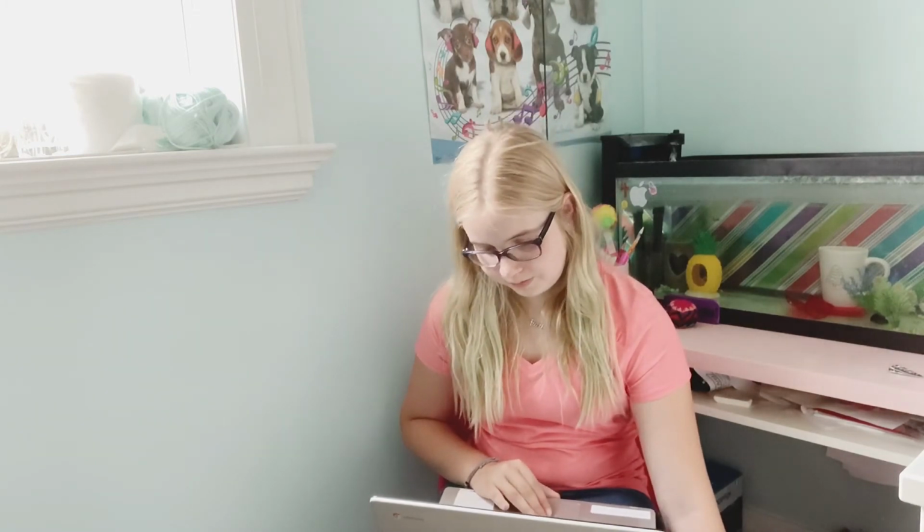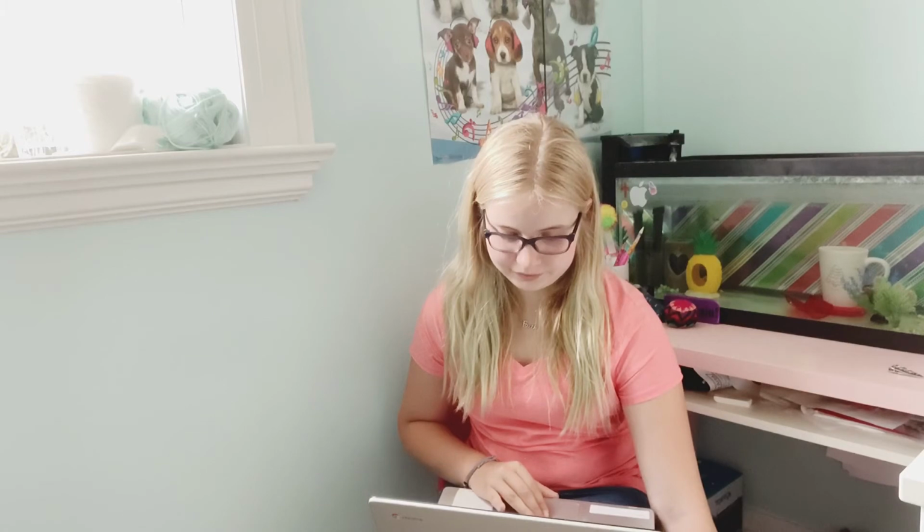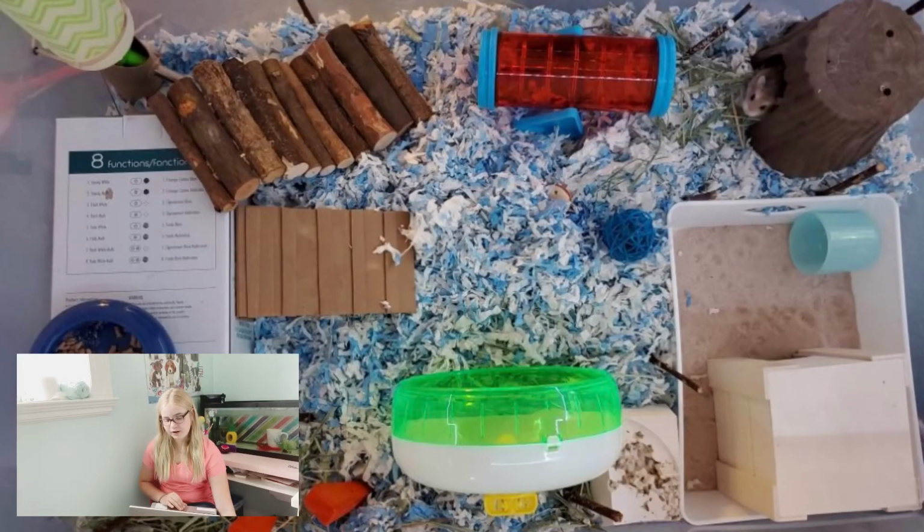The next cage is sent to me by my Robo Hamster on Instagram, and they have a Roborowski hamster named Mr. Pancake, which is really cute. I love that name. And they have a 530 square inch bin cage that they got from Walmart.